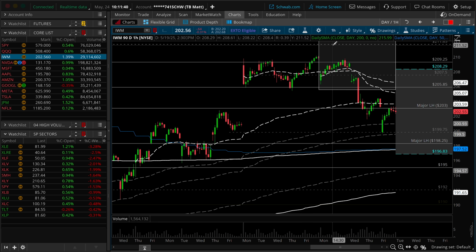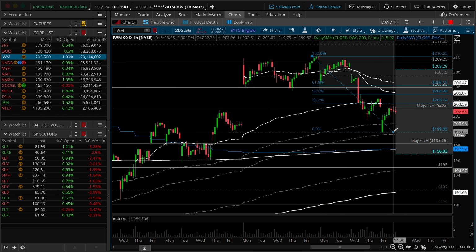We could come in quickly with the fibs from the top of the move. Let's get the top down to the bottom.